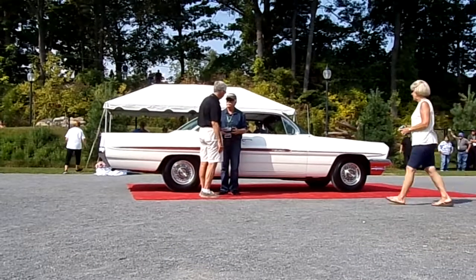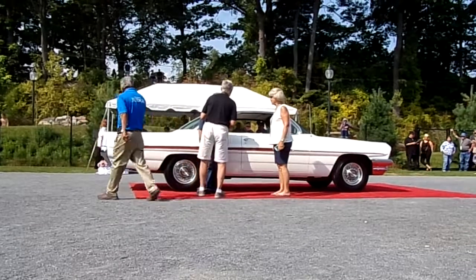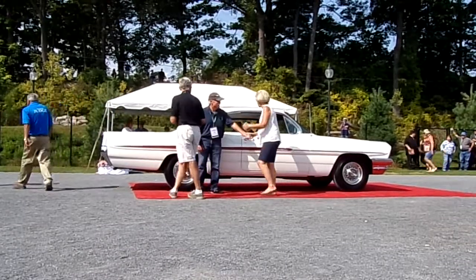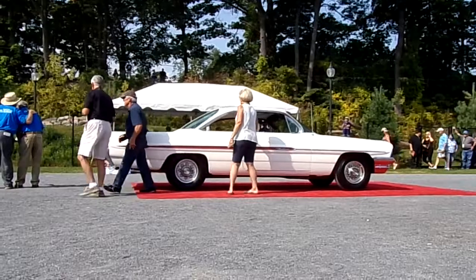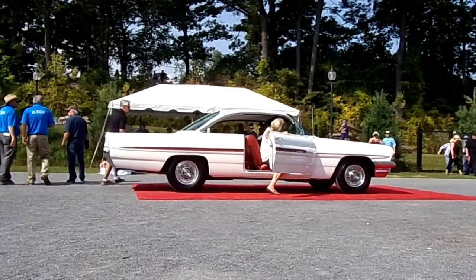The factory build sheet from PHS, or Pontiac Historic Services, verified that this is an all numbers matching original car, and it has been restored, of course, to its original condition. It's a 389, 3-deuce, 348 horsepower car.